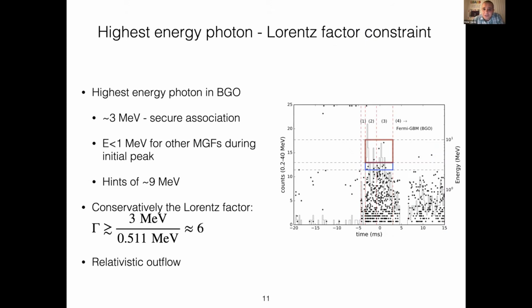We also looked for the highest energy photon, and we found that we could unambiguously claim 3 MeV photons. So those are securely associated with the event. We have some 9 MeV photons, but we couldn't unambiguously claim that those belong to the event. On this plot, you can see the black dots are actual photons. The y-axis is energy in MeVs, and the x-axis is time. The blue box shows you photons from 2 to 3 MeV, and the red box shows you photons from 4 to 10 MeV. We could prove that these photons are above the background, and these are also above the background, but not significantly.